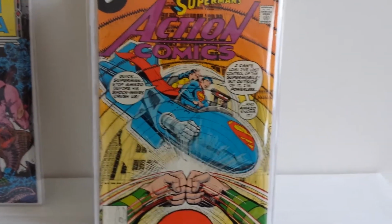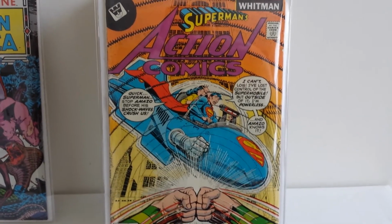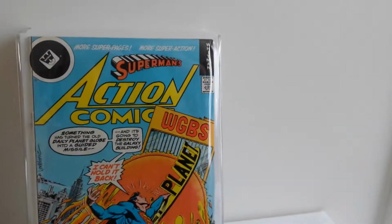And I used to have a little, I think it was made by Corgi, but it was a little Matchbox Hot Wheels sized die-cast Supermobile. And you press a button, a little fist pops out, and I used to have that as a kid. I'd like to track one of those down.